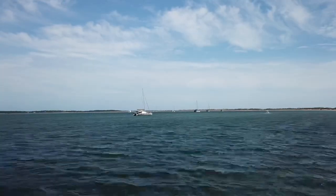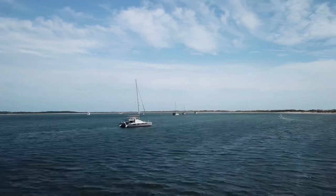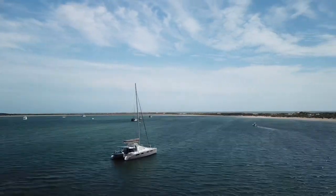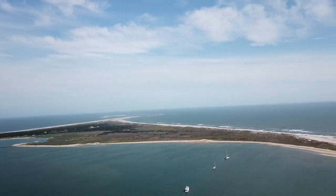Cape Lookout is one of three capes in North Carolina, and we had been told by several cruisers that it is a must-see. We are so glad we finally got to go there.